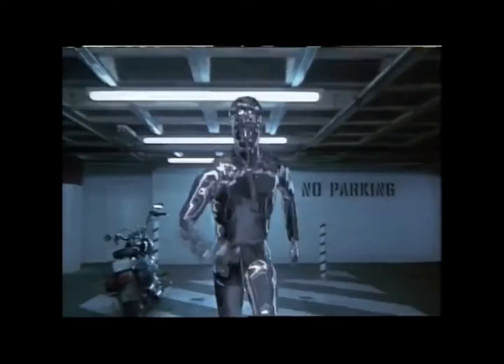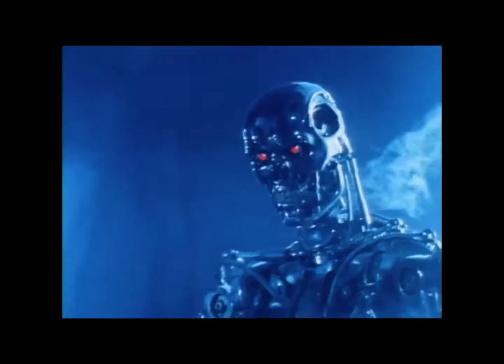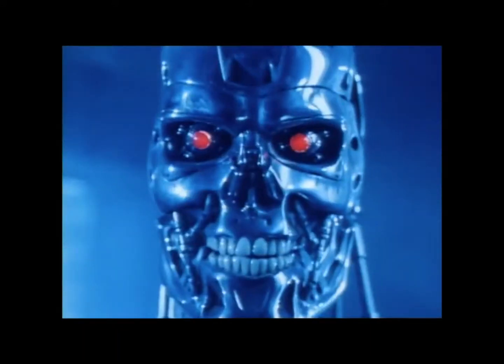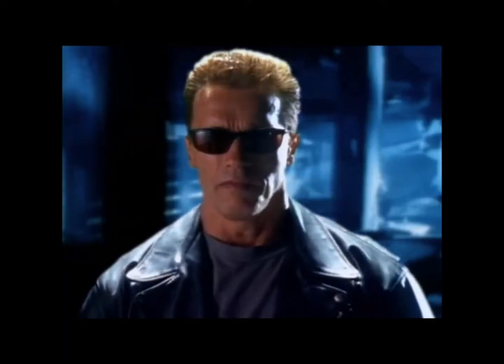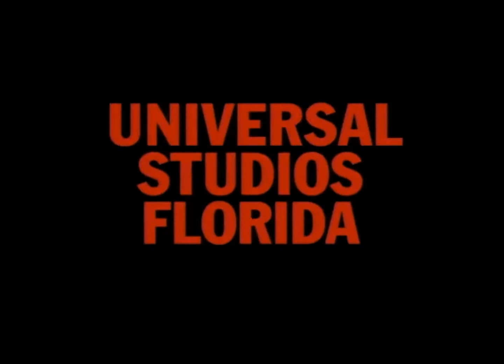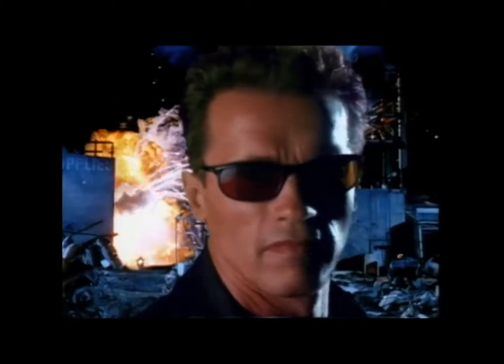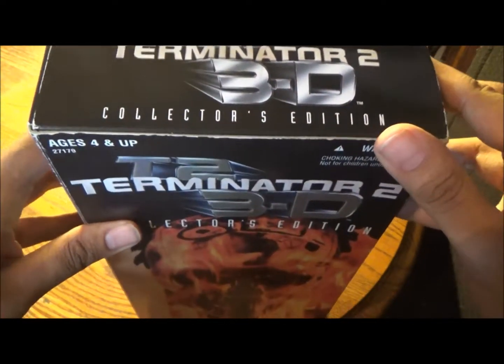The future is coming after you, ruthlessly, relentlessly, engulfing you, overwhelming you, until it ultimately terminates you. And only one thing can save you. I said I'd be back. Terminator 2 3D Battle Across Time. An incredible new way to ride the movies, only at Universal Studios in Orlando, Florida. Hasta la vista, baby.